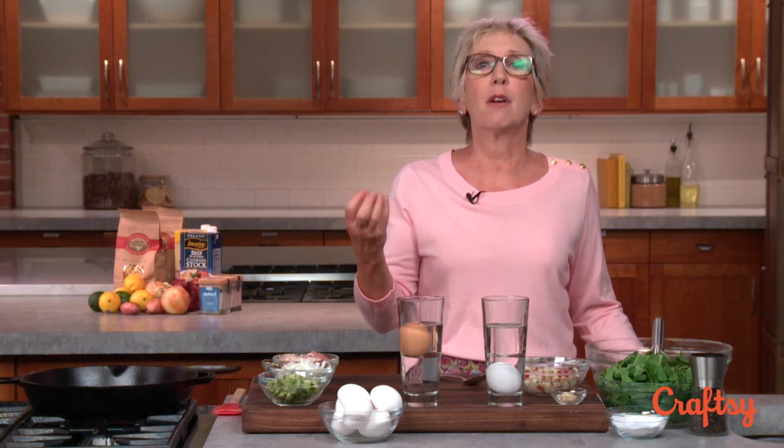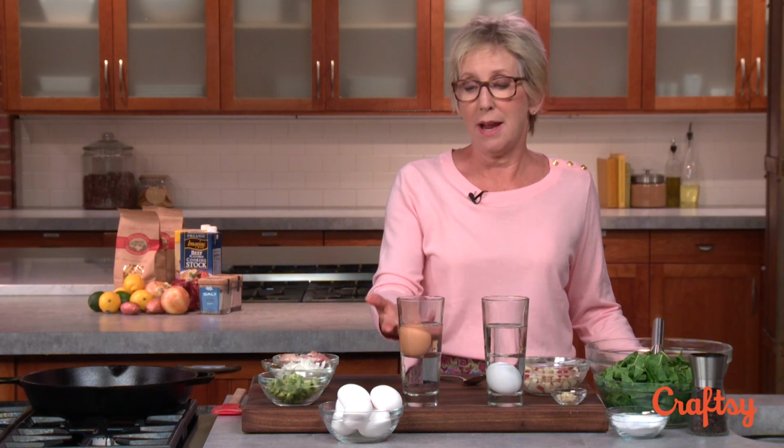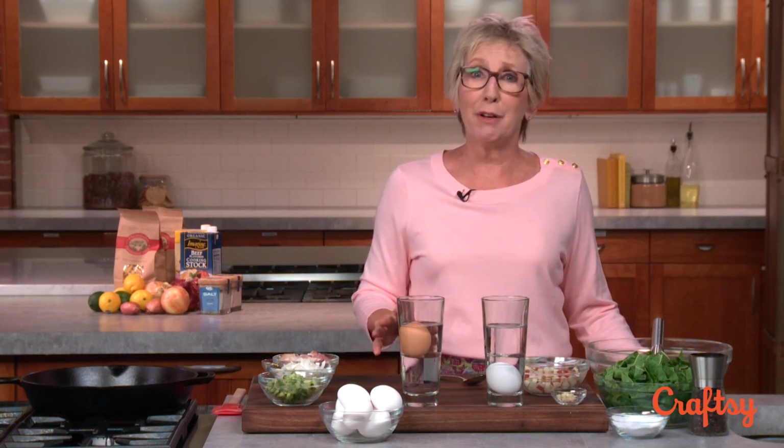And the reason that this happens is that eggshells are porous, and as they age, not water, but air goes through there. And so the cavity inside the egg actually fills up with some air, and it makes it float. It's as simple as that. If you are in doubt of the freshness of your eggs, just get rid of it. It's inexpensive, and it's way better to toss it away than to get sick.